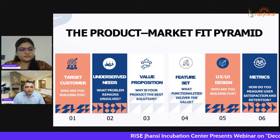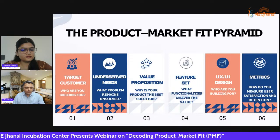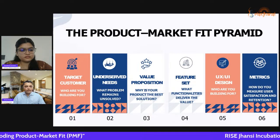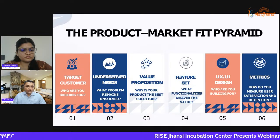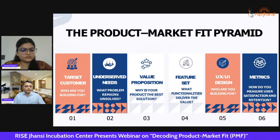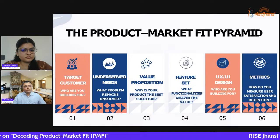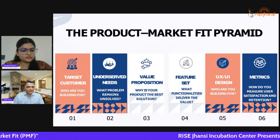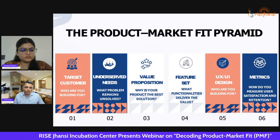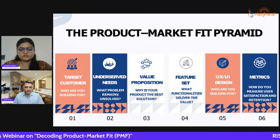So the product market fit pyramid is, like I said, the target audience, then underserved needs, value proposition, feature sets, UI UX, and metrics, right? You need to be very clear about all these 6 points: who is your target audience, what is the problem that is still not properly solved by the larger players, right? Then why is your product the best solution for it, right? When you start targeting a smaller group of people, you will start getting answers to the first 3 points that are listed over there, right?